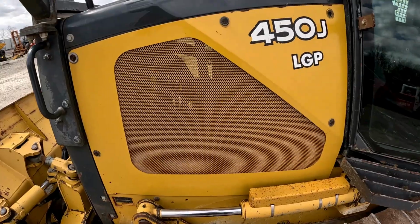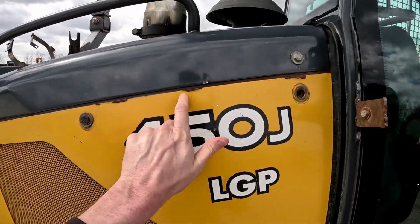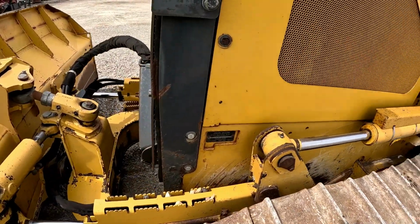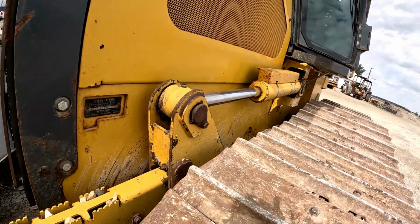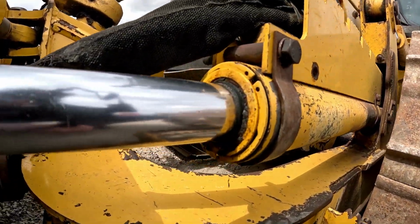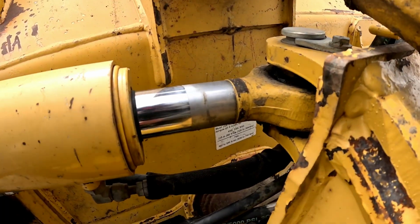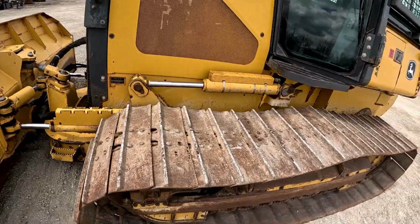Sheet metal here, pretty good up here. That yellow's still fairly bright, starting to peel a little bit around the edges. And that gray here on this side's decent. Kind of get up close to cylinders. That one up top seems to be pretty dry. This one might have just a little bit of moisture there on the bottom. That one there actually looks fairly dry. When we get to the other side, I'll check those.